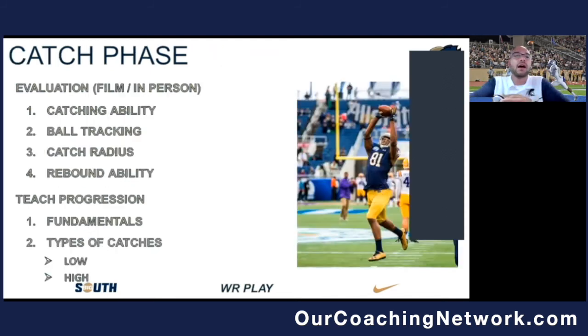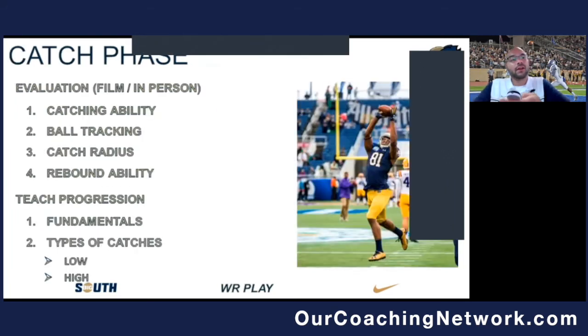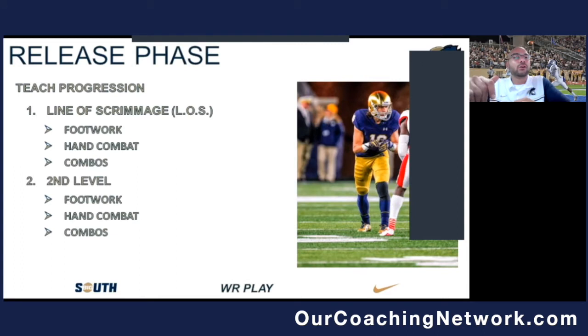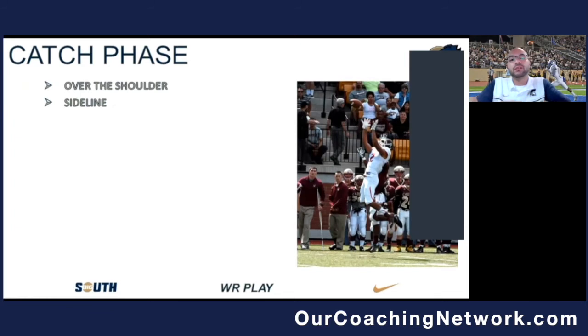But we're talking about footwork. We're talking about hand combat. We're talking about combos. Obviously Exos really wants me to move forward. We talk about second level, any type of footwork, hand combat, any type of combos. We're gonna keep it moving. Obviously, if I'm on here again, I'll hopefully get a chance to talk more about my teach progression in more detail. Let's see if I can get this thing going.